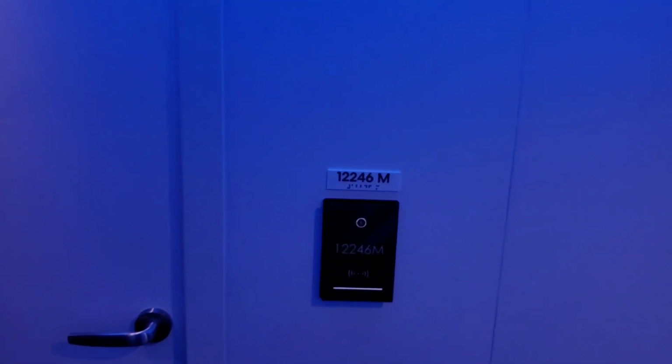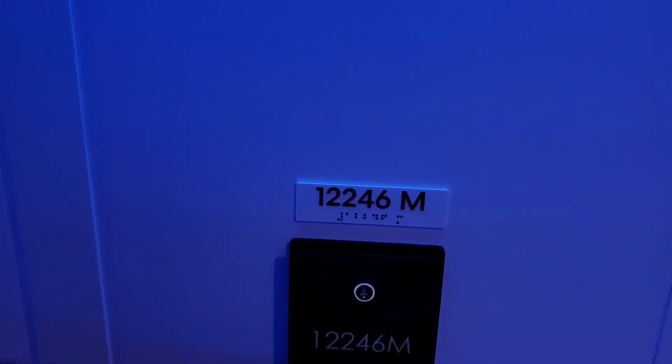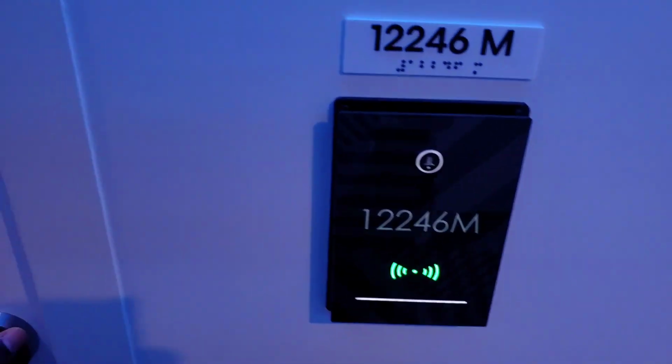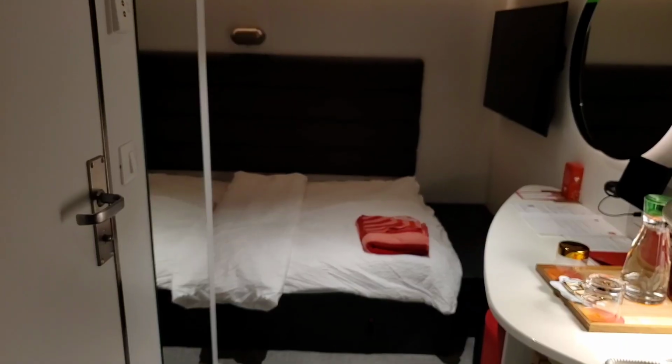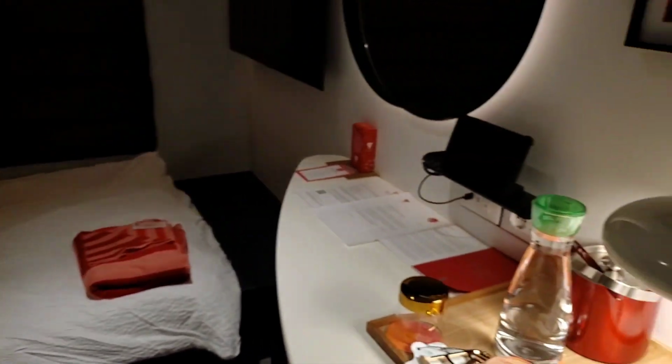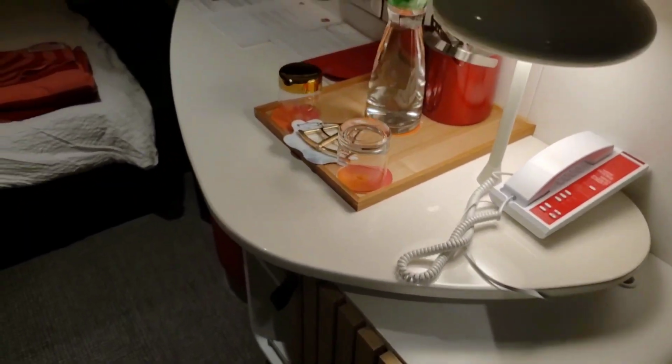So this is my room for my cruise. I tap it with this wristband that they give us, and it opens up. So this is my room. I'm staying in a solo insider cabin. This is it. It is small. I'm going to see if I can make it work for these few days. And this is the bathroom area.